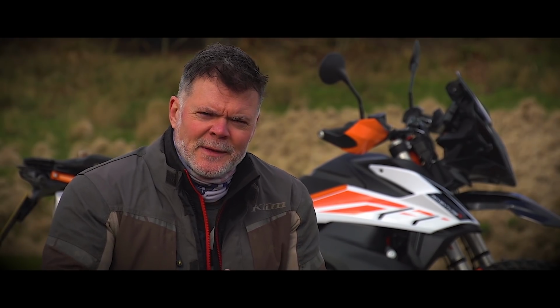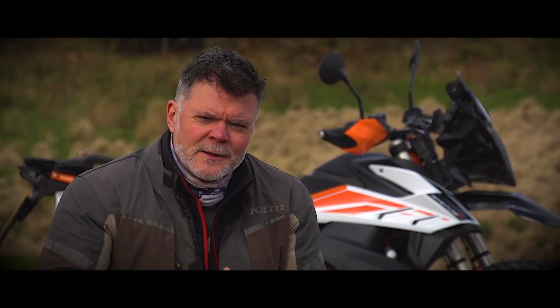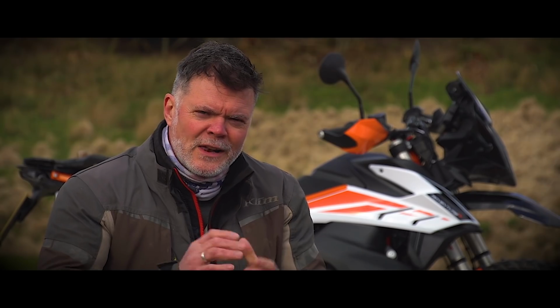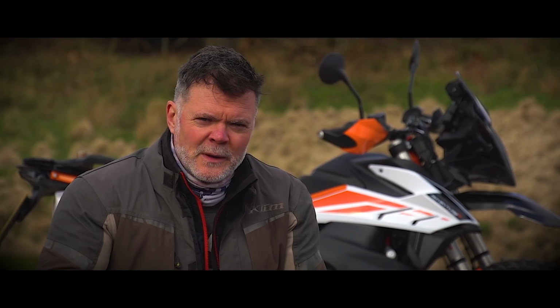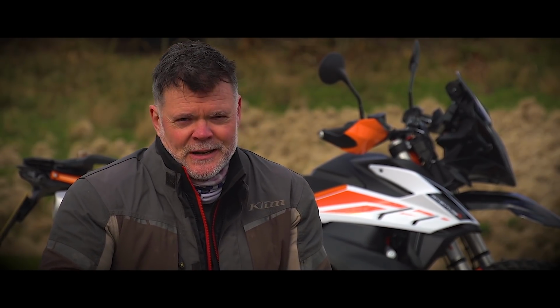Anyway, we were talking to some of the guys earlier, and a couple of them said that they thought this bike was the love child of the 1290 Adventure and a 450 EXC. I actually think it's more like the love child of the 690 Enduro R and a Ducati Multistrada, because it's got that light flickability that you get on the tarmac with the Multistrada, combined with the outstanding off-road capability of the 690.